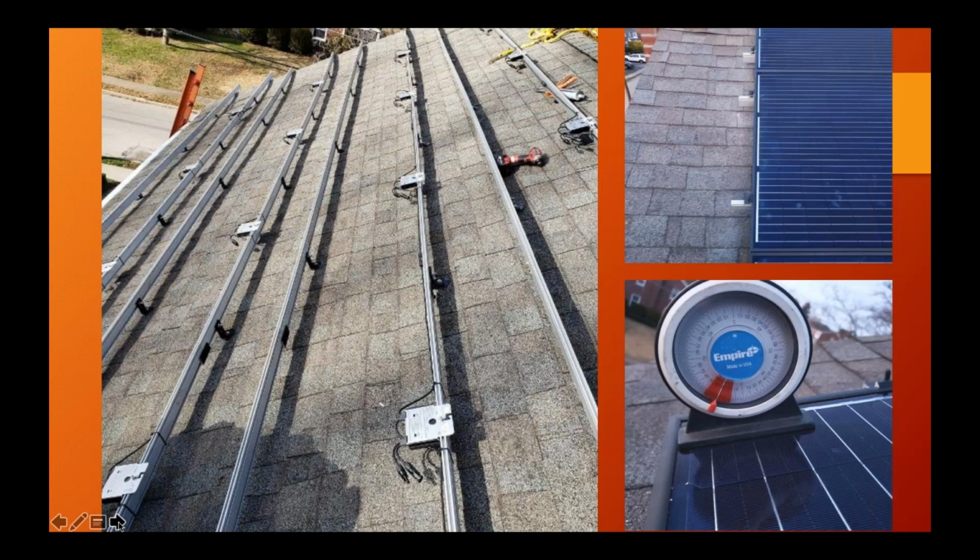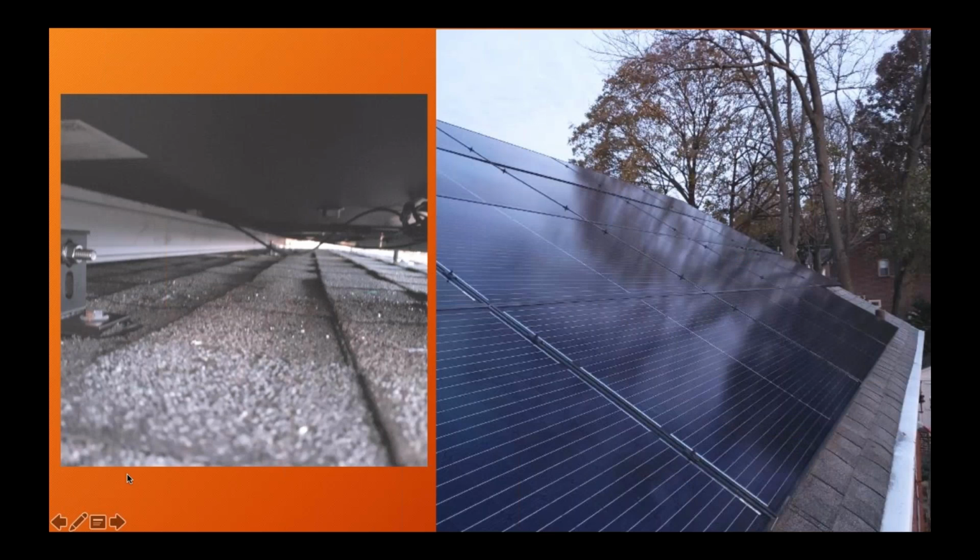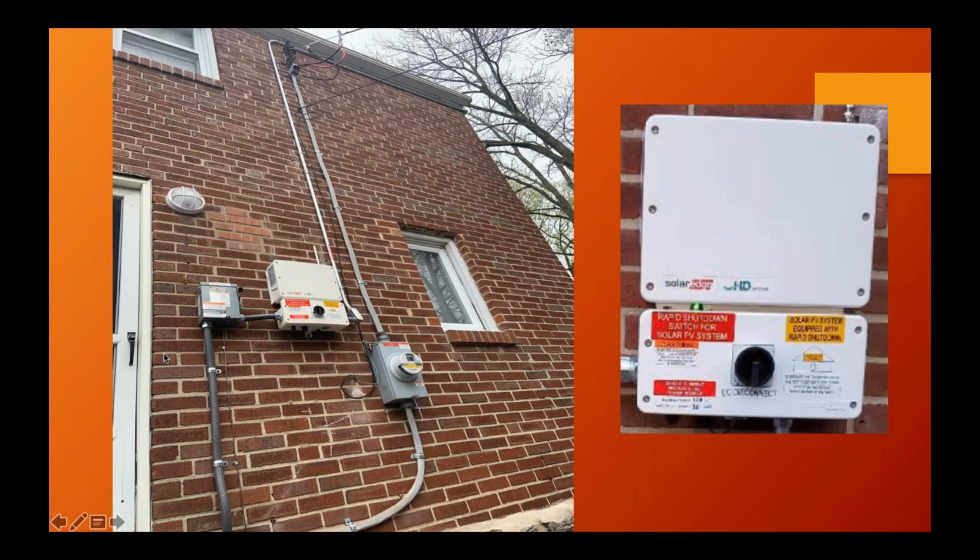So this is a mid-installation of my panels. You could see the racking there. They make sure that the angle is correct. There's my panels. You can see there's a little space. And this is why they say the panels actually cover my shingle. So, you know, the panels are protecting my roof and extending the life of my roof. You can see the tree in the back there, a little bit of shading on the corner.